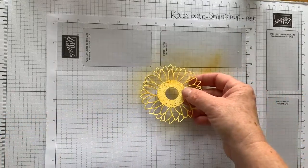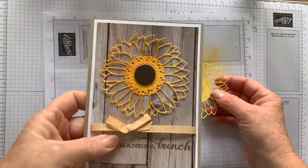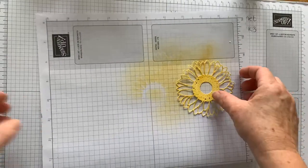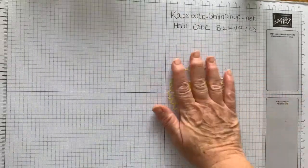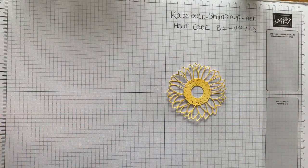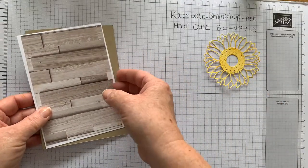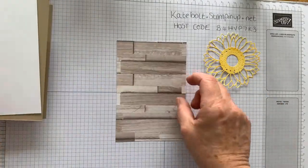Okay, so this one is a different colour. I believe I might have used Bumblebee. Not Bumblebee, this is Pumpkin Pie ink. But I'm going to go with this. And it's very simply put together. So I am going to take this piece.